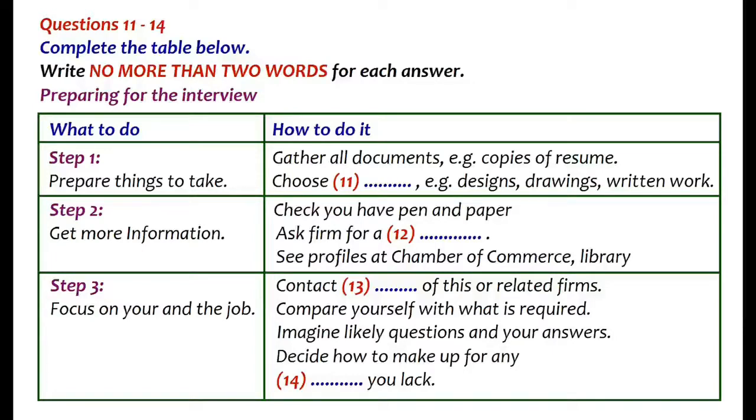Today I have with me Sandy Richardson of the local Workforce Center, and she'll be talking about that critical step towards the goal of employment, the interview. Sandy, what is an interview for, and what's the best way to approach it?